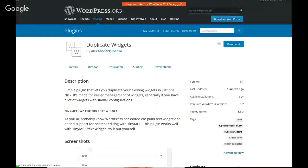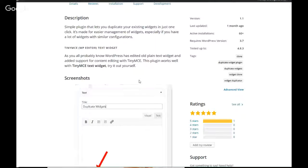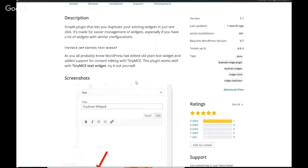This one is called Duplicate Widgets, or Duplicate Widgets, whichever one you prefer. It is a very simple plugin that you install and activate that lets you duplicate your existing widgets with just one click. It's made for easier management of widgets, especially if you have a lot of widgets with similar configurations, which a lot of my websites do.